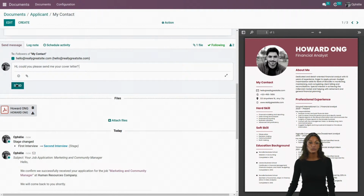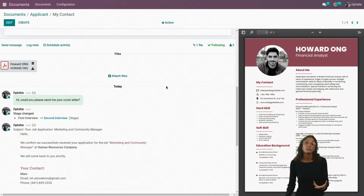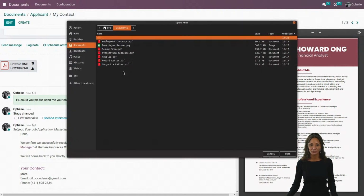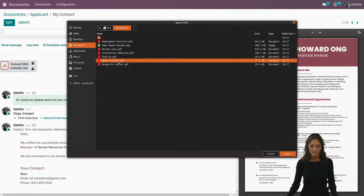Right? And that email will go out to him. And when he replies to that email and sends me his cover letter, it will also appear as a file here. Well, of course, Howard isn't present today. It's my fake candidate, so I'm going to do that for him. I'm just going to attach a file. And I'm going to take this one.